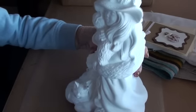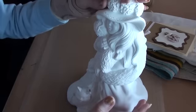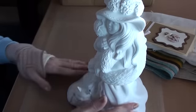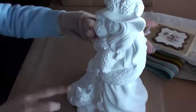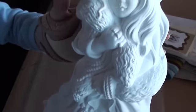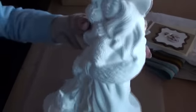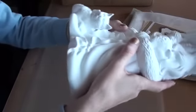Oh, it's a girl or lady, and she's got this gorgeous hat on, and it looks like a fur shawl and coat, and she's got beads. It's like, oh, and there's a little cat too. Look at that, and the detail in it. Oh my goodness. Look at that face. Oh, that is amazing. Oh, thank you so much, Sue.